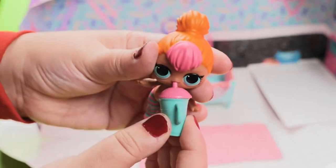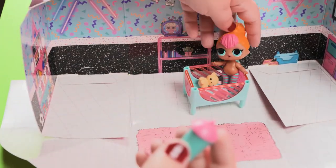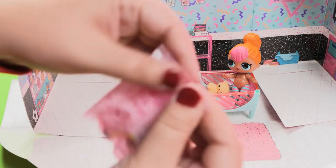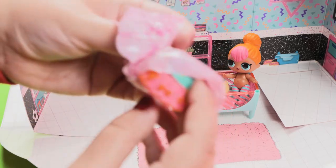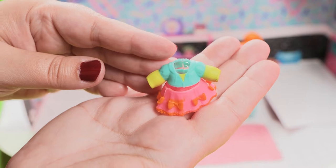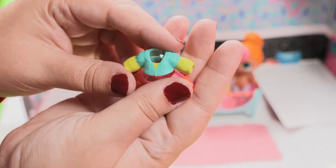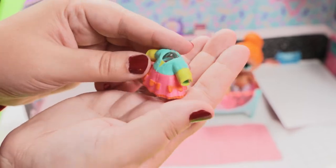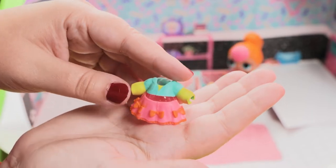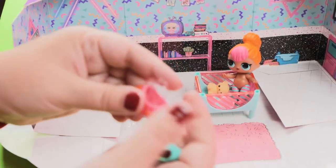Let's try. Okay. She likes this one. Okay, next one. Oh, here is her dress. Look at this. Look at this. Here is a pink orangey skirt and light blue yellowish top. She will be beautiful. Let's try.